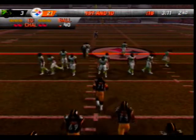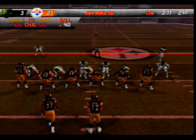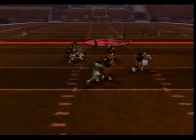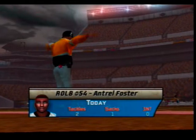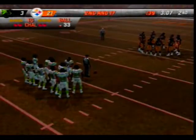So after the interception, now it's first and 10. Swain starts out of the shotgun. Here they come. Pressure. If your tackles don't have quickness, that gives those speed rushing guys a chance to push the pocket while creating pressure on the quarterback.